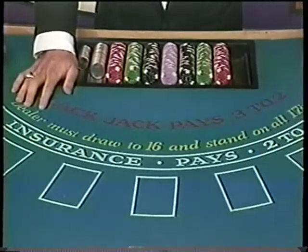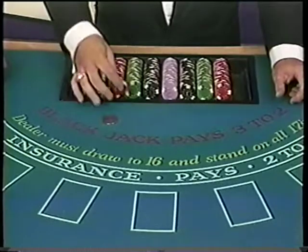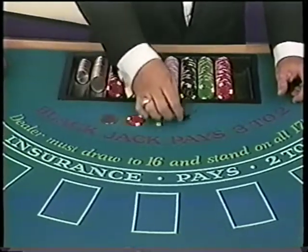The chips follow a basic color code. The silver ones are $1, the reds are $5, the greens are $25, and the blacks are $100.